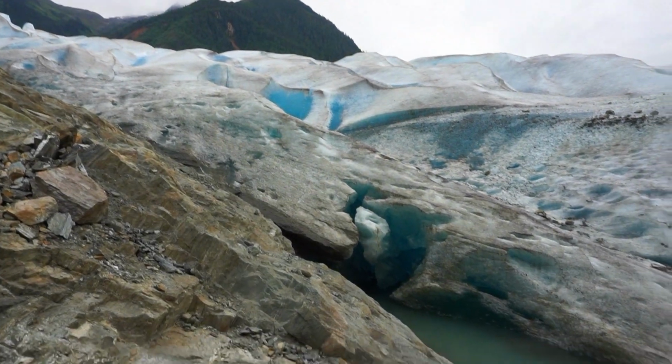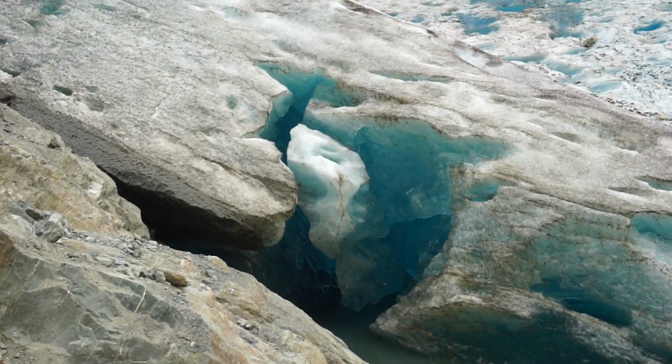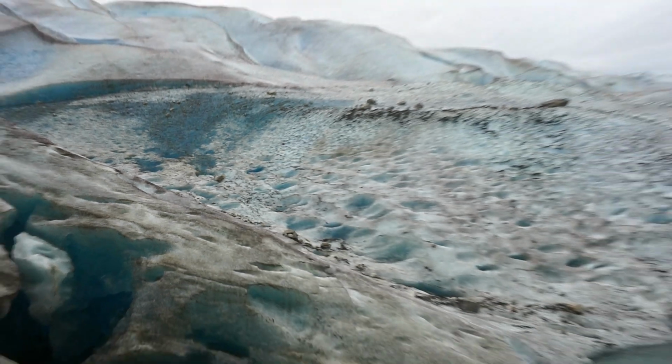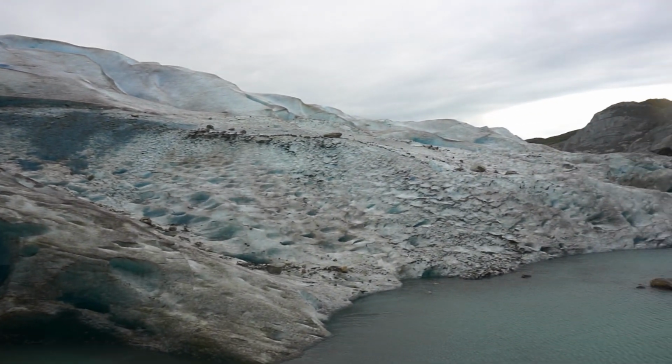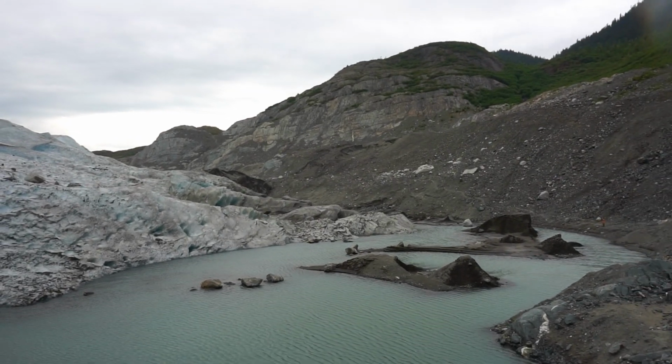All right, so this is the glacier. Right down there is the ice cave I was just in. Just beautiful. You can see what the glaciers have done to these mountains over the years, just tore it apart.